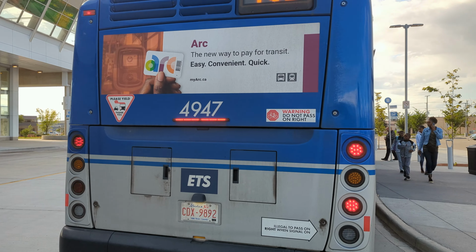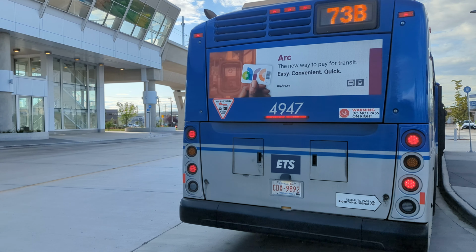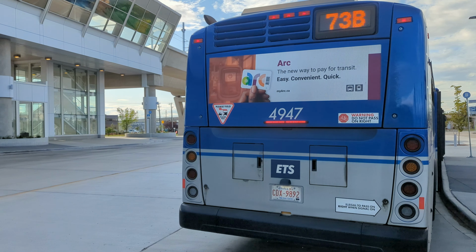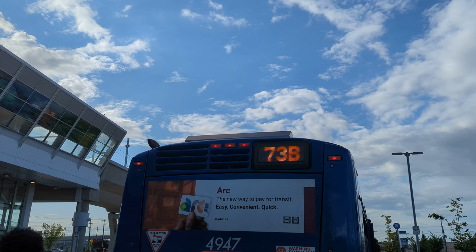Alright, everybody. The bus we came off on, 73B downtown via 98th Avenue, is ETS bus 2019-2020 New Flyer Excelsior 60-foot low floor articulated bus, unit of 4947. Here goes the bus, and that is it.